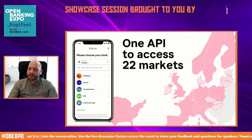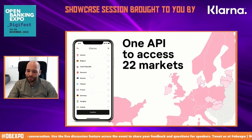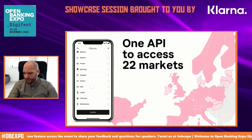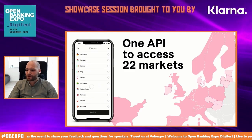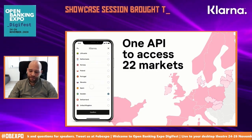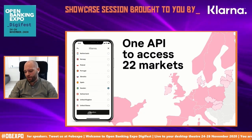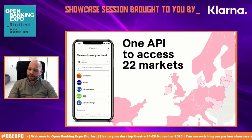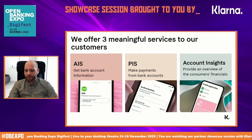So on the next slide, it's a small overview of the countries that we're providing. We have a single API, and that will give you access to 22 markets in Europe. And we just recently also have extended our offering towards the US. On the next slide, I'll show you what our offering is made of.